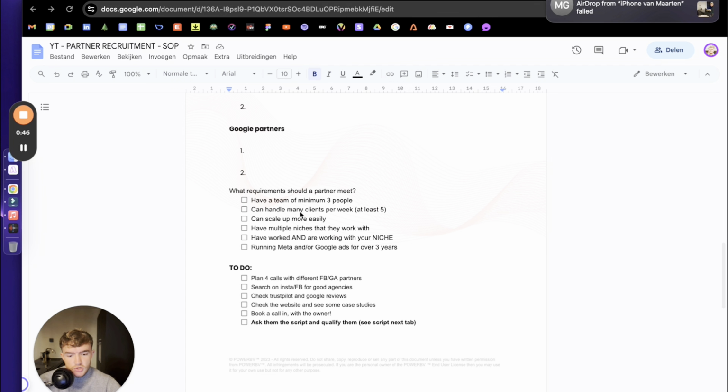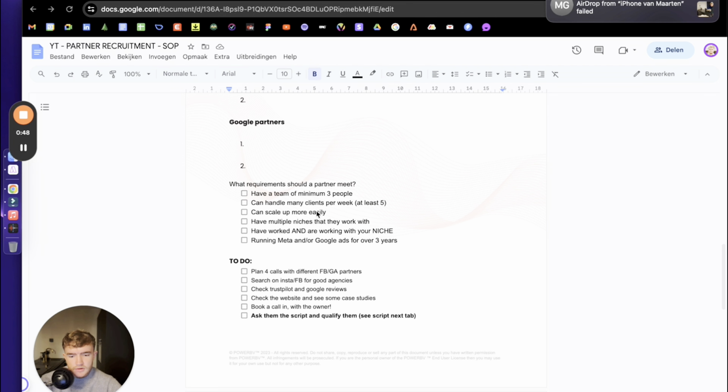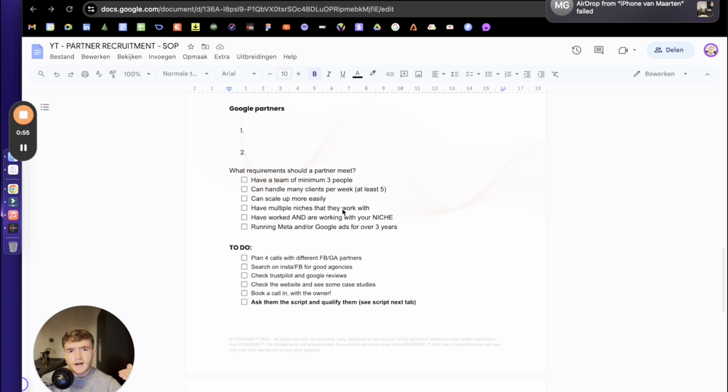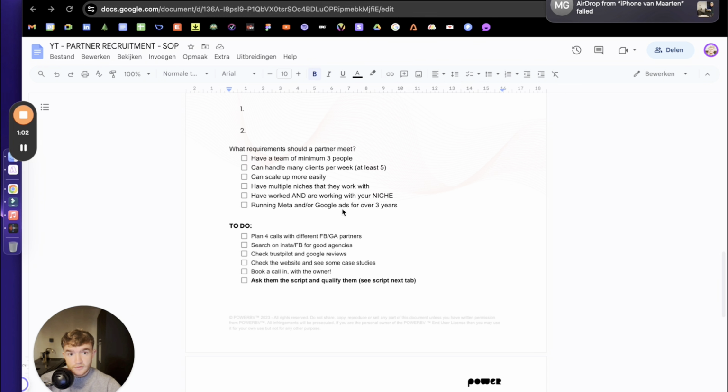What requirements should a partner need? They need to have a team of minimum 3 people, right? They need to be capable of handling at least 5 clients a week. If you're closing 1 deal a day, you've got to make sure this partner can handle that. And of course, the most important thing is that they can really make sure the service delivery quality will be fixed, right? After 50 new sales, the quality needs to be good. Otherwise, your money is gone after 3 months.